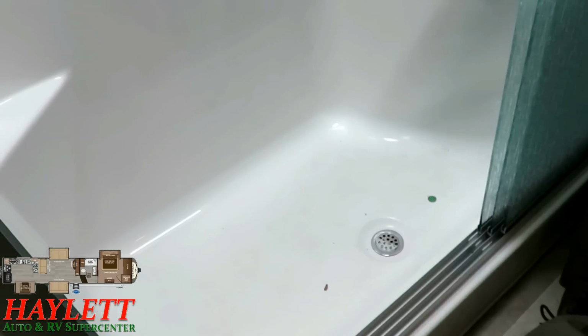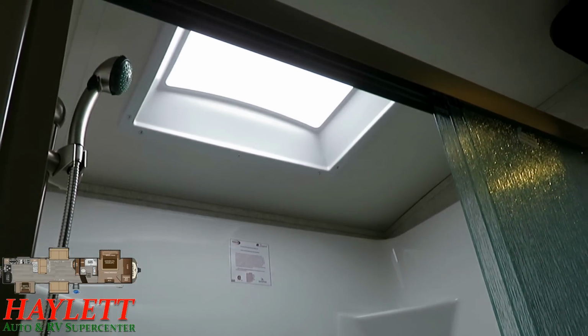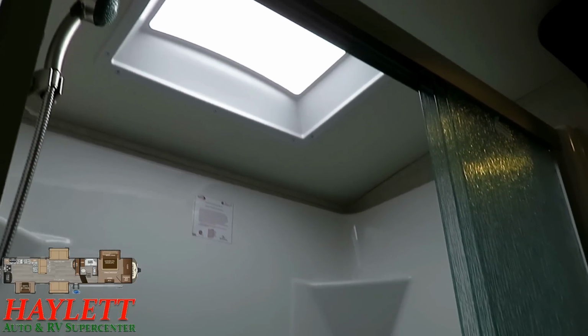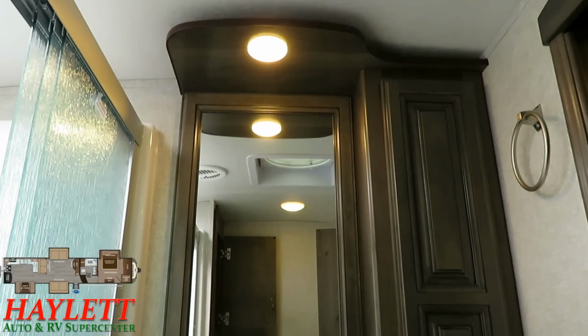We're going to look at this currently dirty shower, but the good news is, remember when I said there's no hidden fees at Haylett RV? Part of that is we go through and we give it a cleaning, top to bottom, inside and out. That doesn't cost extra. We don't charge you extra for stuff. If you bought a brand new RV, especially a nice big fifth wheel like this, you're probably expecting it to, I don't know, at least be clean, right? Well, of course we do all that for you.